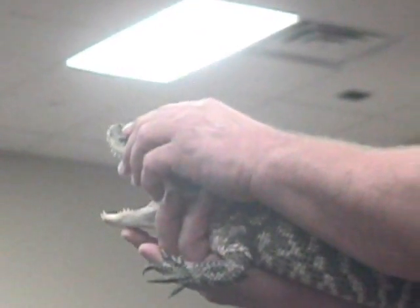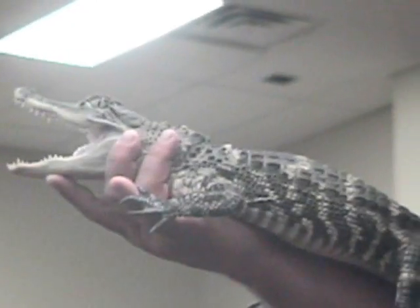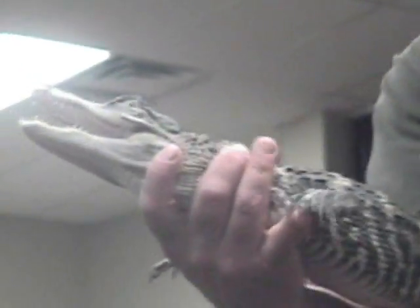Alligators can grow over 1,000 teeth in their lifetime. And they're what we call simple teeth, which means they're not attached by roots. So they're constantly falling out, breaking off, getting new ones.